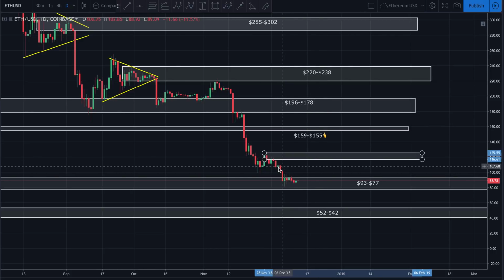If we can break decisively above $126, and then it starts acting as support, so it starts bouncing along this zone here, I'm going to start to get short-term optimistic. But until then, guys, until we at least break above this $93 range here with some volume, Ethereum is looking very bearish, and I would kind of avoid it. In my opinion, I would avoid it unless you're looking at the long term, and then maybe slowly dollar cost averaging again would not be a bad idea.